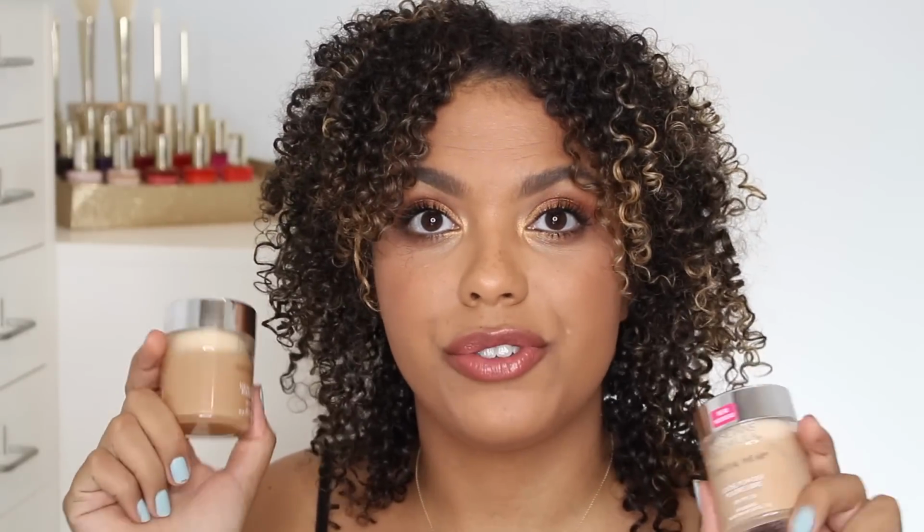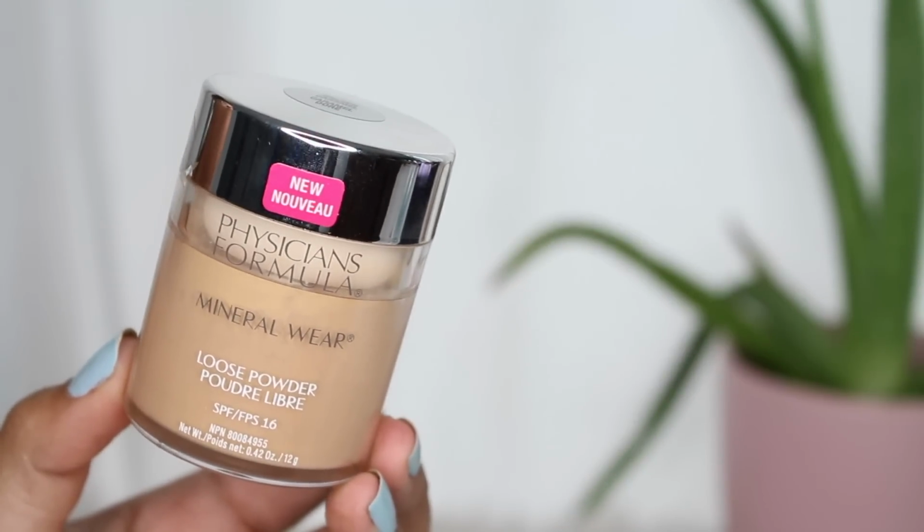If you didn't feel like getting a whole palette, and these are more interesting to you, or something more travel friendly, or you don't reach for a ton of shades, the formula in here is great as well. So I believe they have reformulated and also launched some more shades of their Mineral Wear Loose Powder.